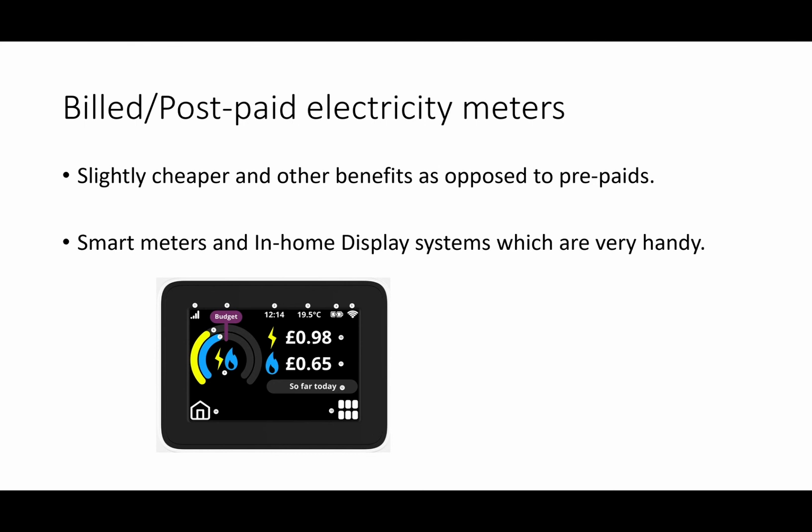And in my overall experience, billed electricity meters are a lot better. I would only go to a prepayment.